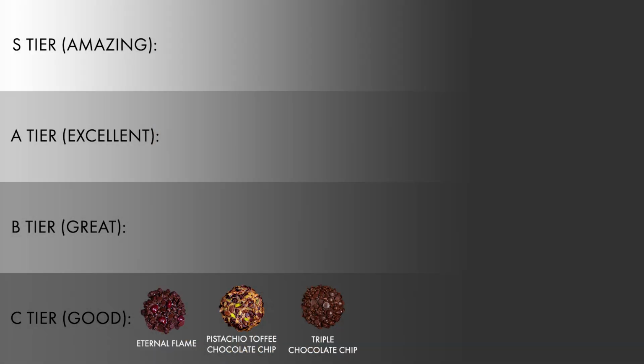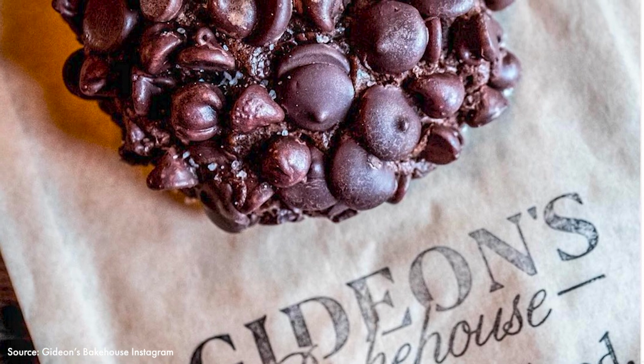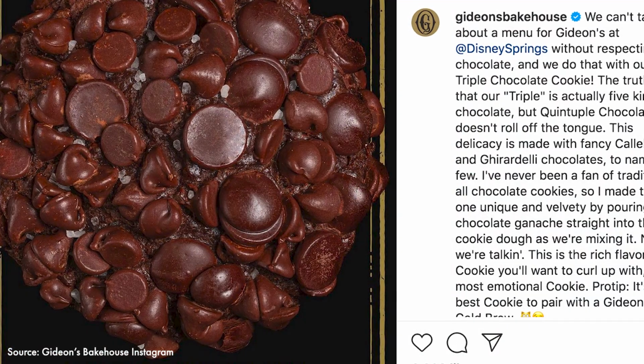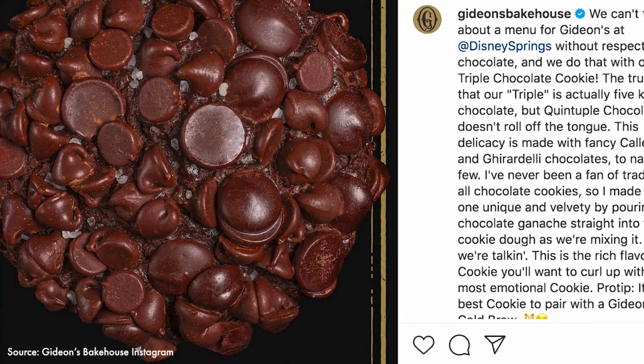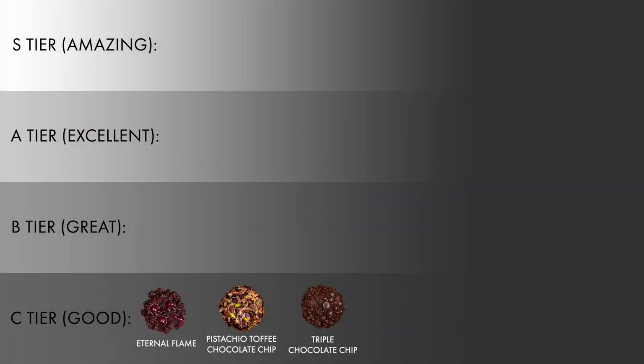On paper, I think this cookie would be in our top tier. I'm a sweets person, and on top of that, I love chocolate. However, there's something about this cookie that is almost too chocolatey for me. I know, it sounds crazy. The chocolate is decadent and delicious, but I need some more contrast in the flavor to rank this one higher.